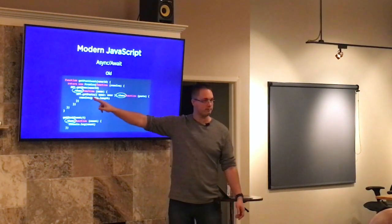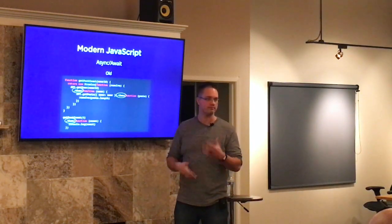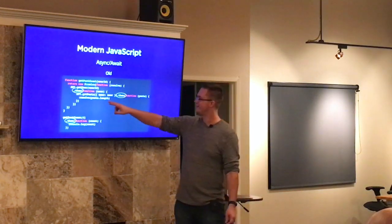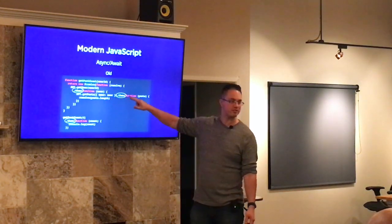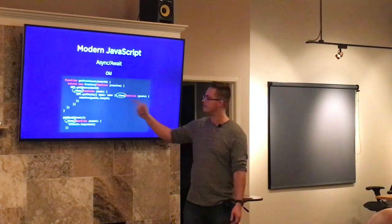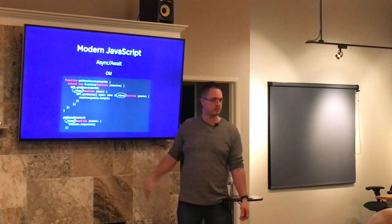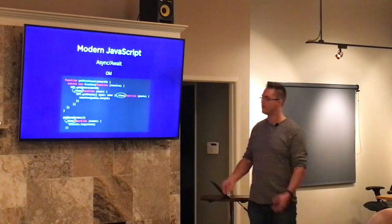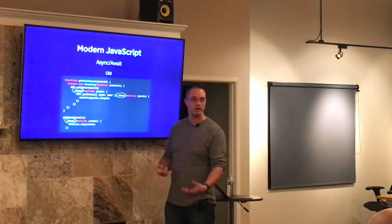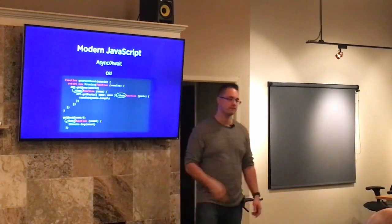And then we need to go out with the user and get the posts. This is not a very well-designed API, which tends to be the case sometimes. And we're doing another then, passing in another function, and we're getting the posts there. And then we call back to that original resolve function that we got and give it posts.length. And this is how we use it. getPostCount, pass in user ID 4, and then we get the count, and then we can do something with it.